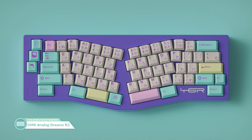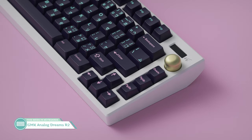Let's start with our one and only spotlight topic for this week. It's the news that GMK Analog Dreams is running until the 25th of this month. So, yeah, just a couple more days. I didn't cover it last week, and that was my mistake, but I want to cover it now because it's a well-loved set by P-Wave 3.